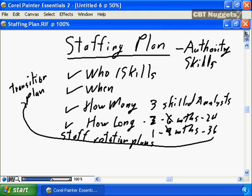Ensure they have the authority, that you've paved the way, that they can go in and effectively do their job, that they have the skills, and that they have the resources they need to get the job done, that they have access to the systems, that they have access to the buildings, that they have access to the overall environment to allow them to effectively deliver on their project.